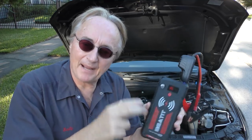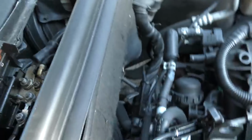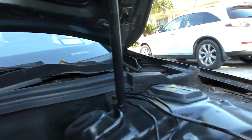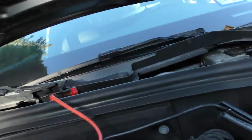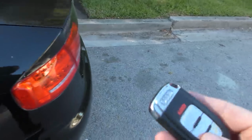And I got a jump pack, and there's a positive terminal under the hood I can hook it up to. As you look, there it is. Positive, hook that up to the positive. Now we got power to the positive, and we'll put the negative over here on this nice post. That's what it's made for. There, and we'll turn it on. We got 85% battery power left, so let's go back and pray.